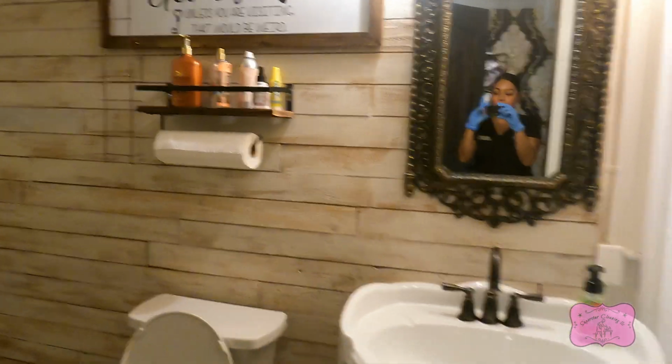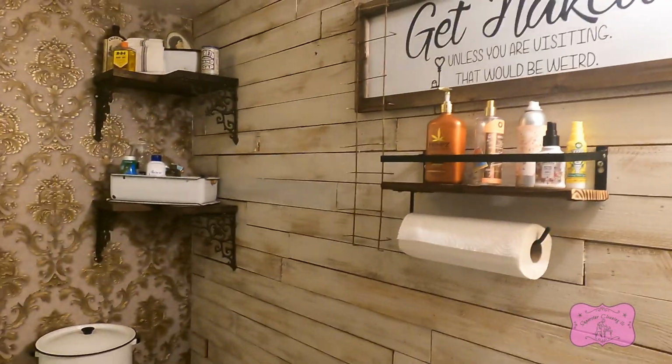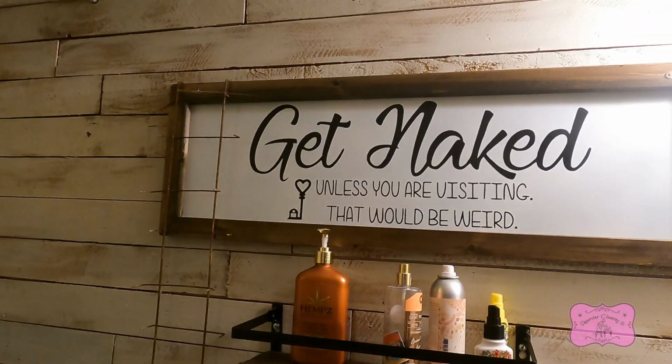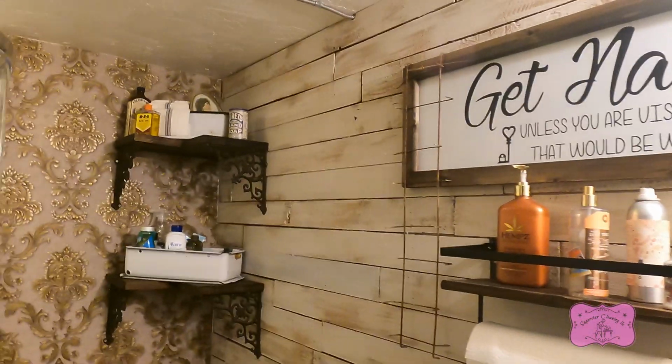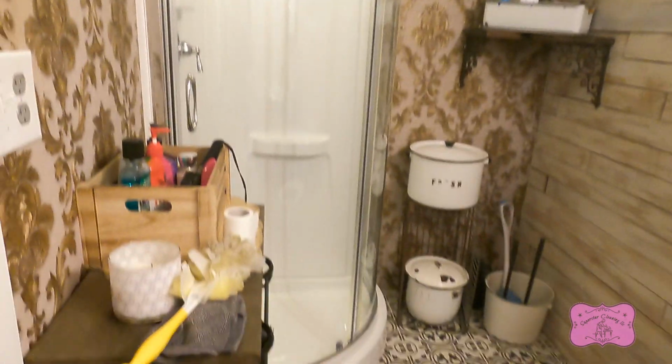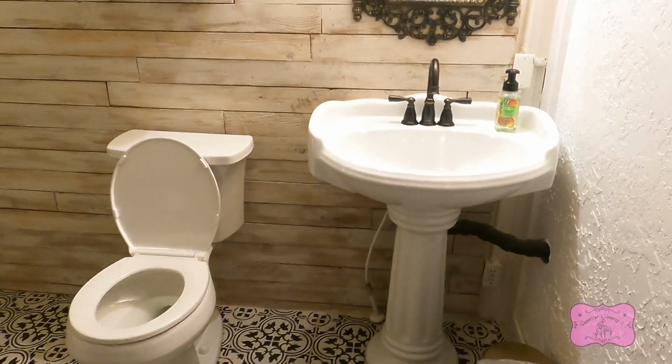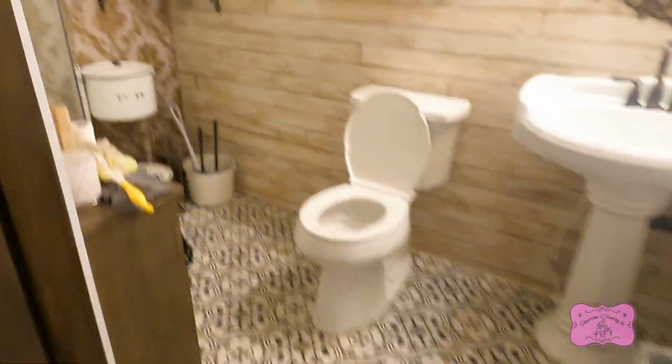I am going to clean the small bathroom that my friend has in her office, and I'll show you guys. It's the cutest bathroom. I love the style of the bathroom. It's so cute. Her sign. I think I love her sign. It's so cute. Anyways, I'm gonna dust, wash the toilet and the sink, sweep and mop. Okay, so let's do that.